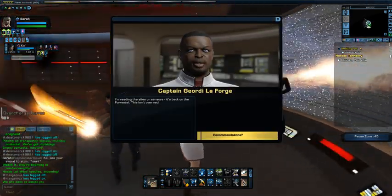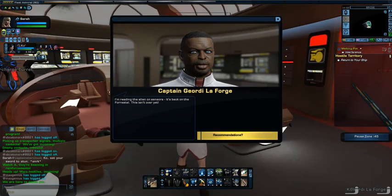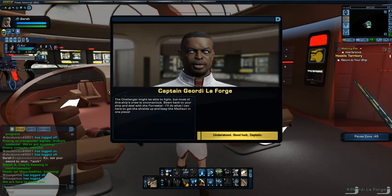I'm reading the alien on sensors. It's back on the Forrestal. This isn't over yet. The Challenger might be able to fight, but most of this ship's crew is unconscious. Beam back to your ship and deal with the Forrestal. I'll do what I can here to get the shields up and keep the Madison in one piece.